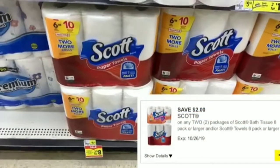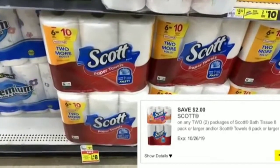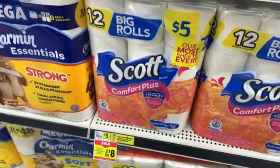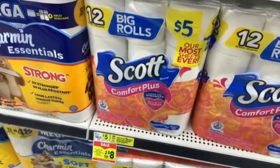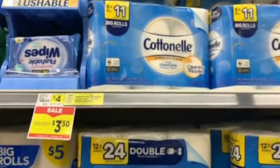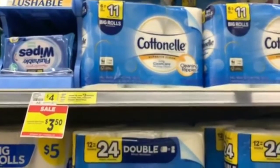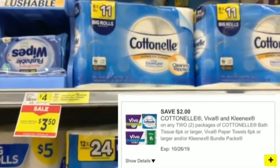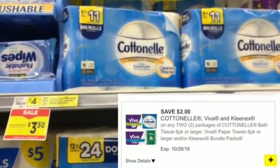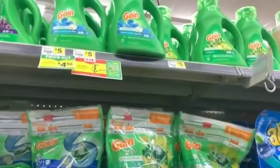These coupons are at Dollar General. So we're gonna use the $2 off 2 of Scott paper towel or the toilet paper. Next, we'll go to the Cottonelle section. They're next to each other, so we're gonna use the coupon that saves $2 on any 2 packages. So we're gonna take advantage of that and pick up 2.